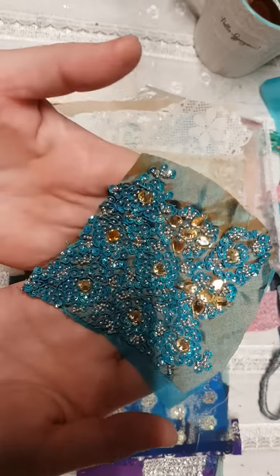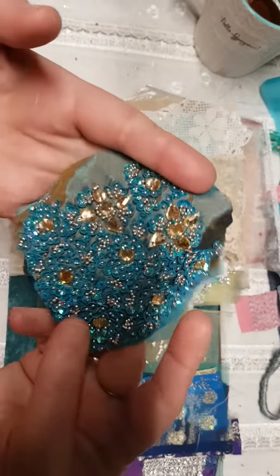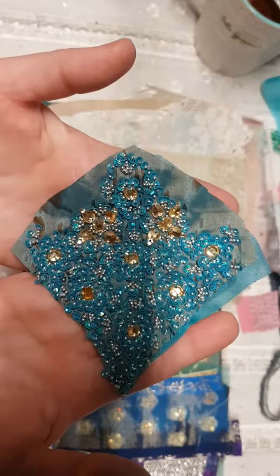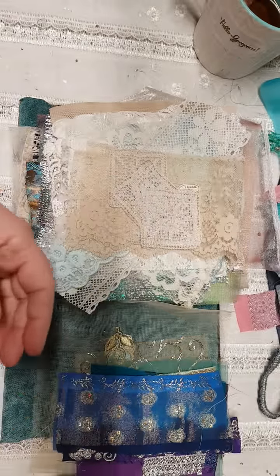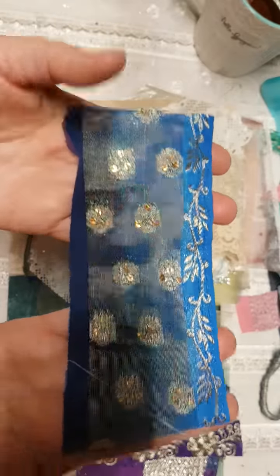Not every package has a piece of this. There's two packages that have a larger piece, but it's different. It's very beautiful and very functional, but it just looks a little different than this. It's another piece of trim with some sequins.